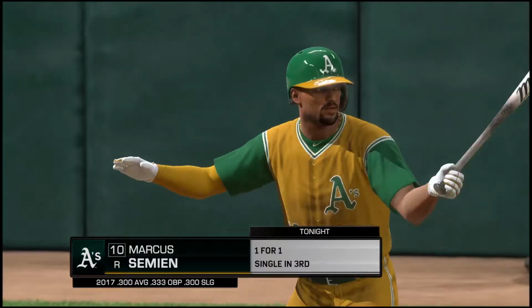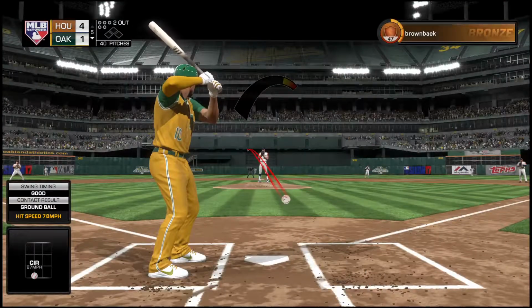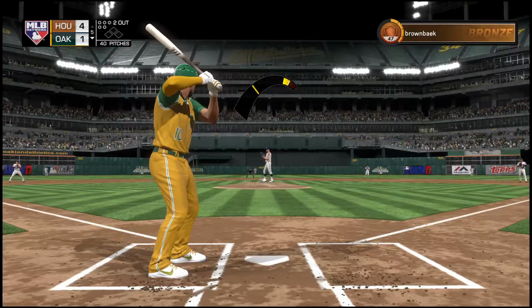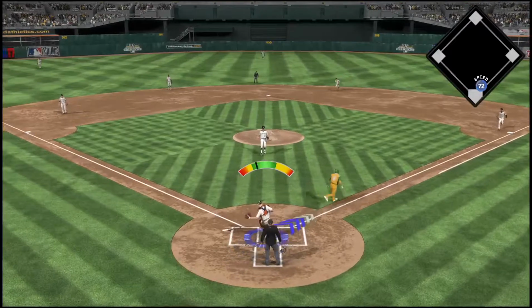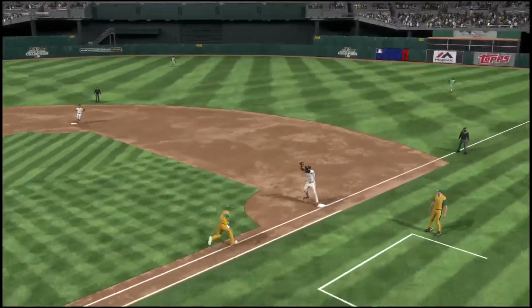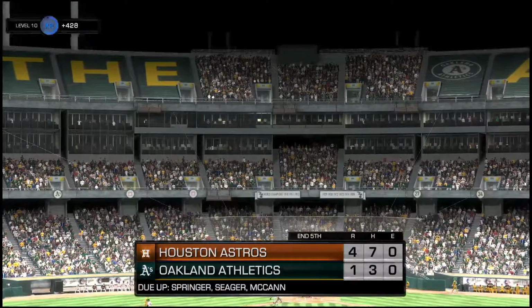Number 10, shortstop. At the plate, Marcus Semien. A base hit in his first trip. Ready to deliver. Here's the first pitch. A swinging bunt out in front of the plate. Throw on to the first baseman, Loney, and the side is retired.